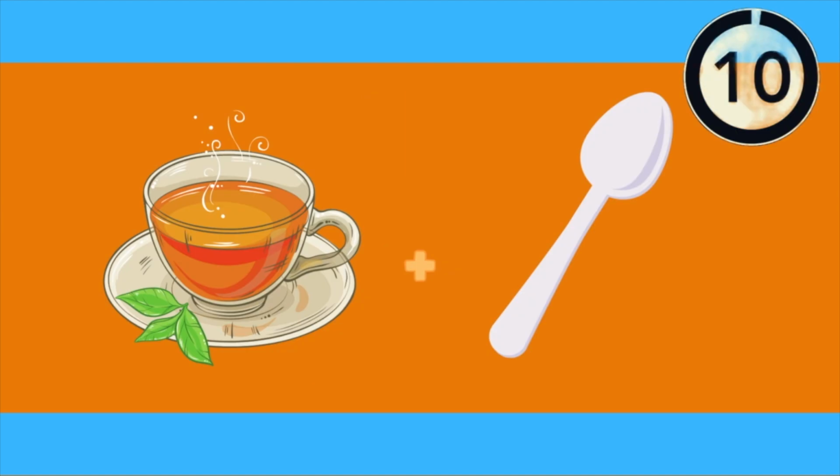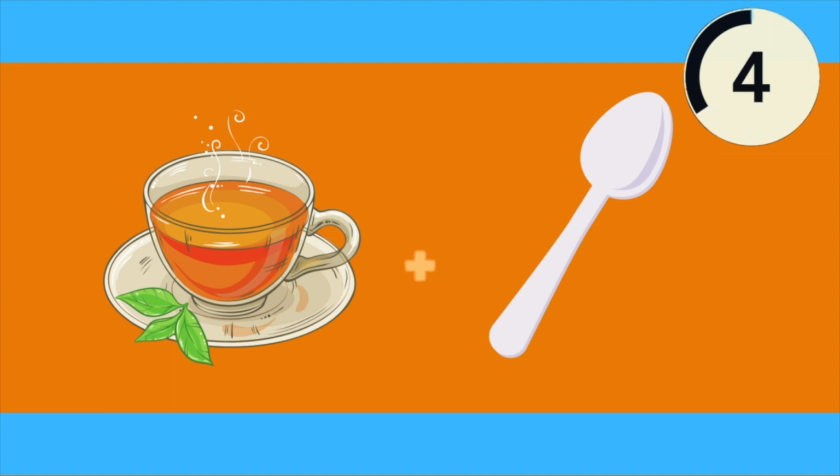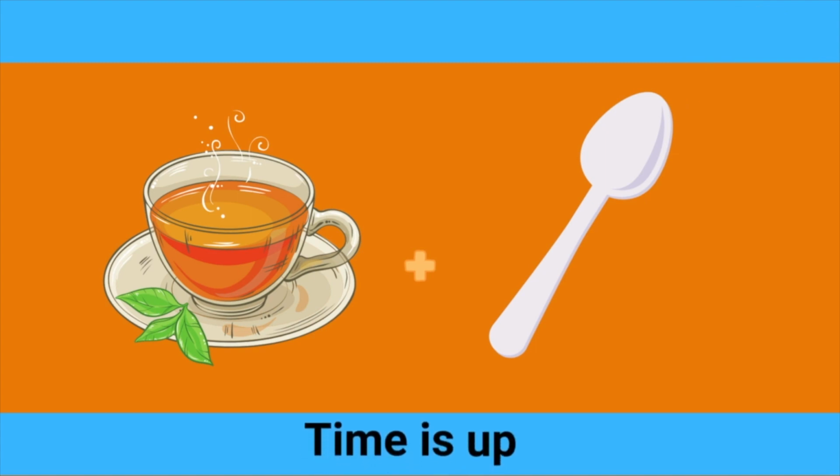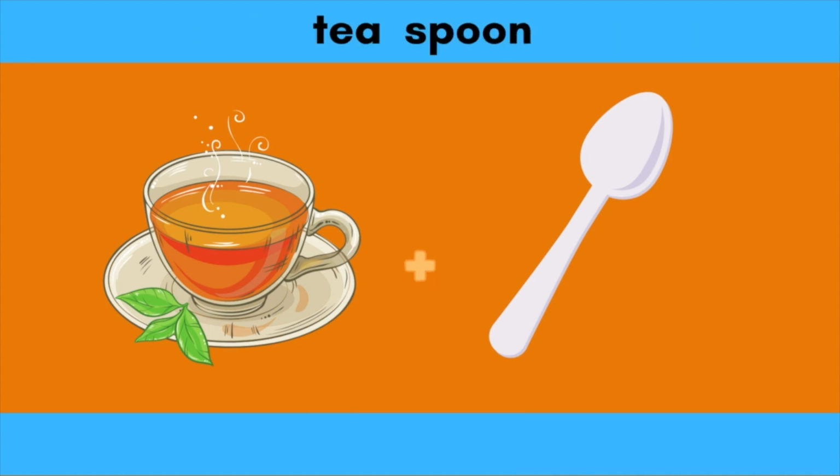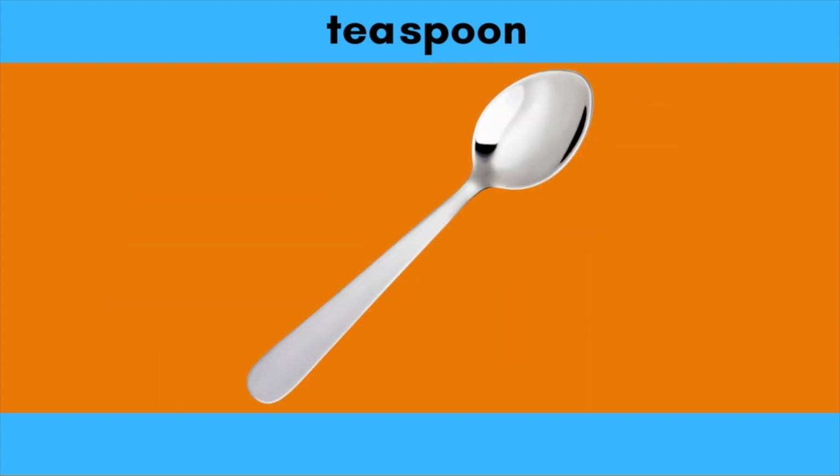Puzzle number two. Time is up. Tea plus spoon, teaspoon.